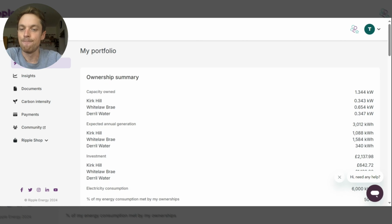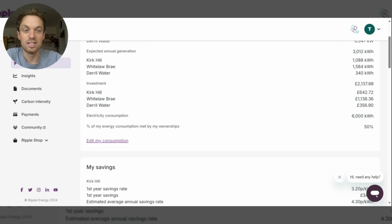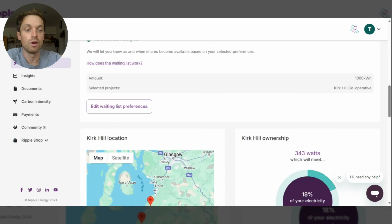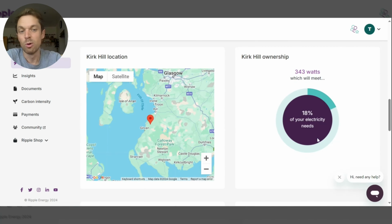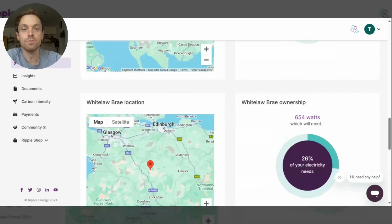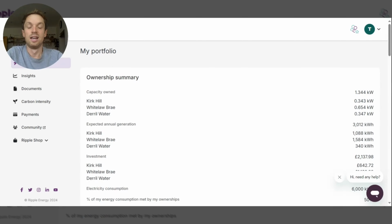I wanted to share this to give a little bit of context as to what we're really getting from a Ripple investment. This is not huge money. It's not saving us loads of money on our electricity, but at the moment we're only meeting 20% of our electricity needs. When we're up near 50%, then our savings will be that little bit better. And if you'd gone to 100 or 120%, then you can imagine that your savings would be much, much higher.